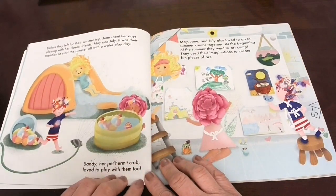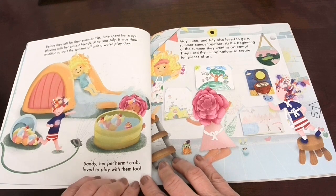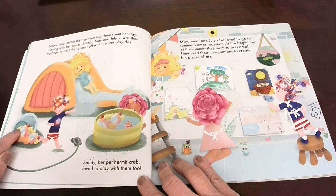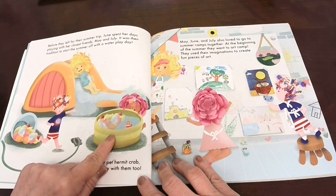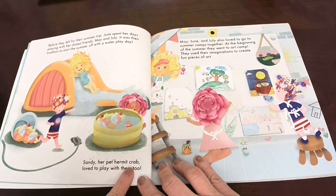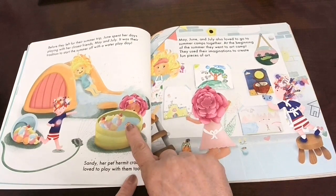Before they left for their summer trip, June spent her days playing with her closest friends, May and July. It was their tradition to start the summer off with a water play day. Oh my gosh, it looks so much fun. There's a water slide and water balloons and the sprinkler and a pool. Sandy, her pet hermit crab, loved to play with them too. And there's Sandy in the pool.